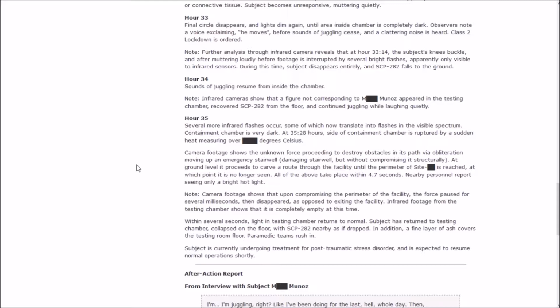Camera footage shows the unknown force proceeding to destroy obstacles in its path via obliteration, moving up an emergency stairwell, damaging the stairwell but without compromising it structurally. At ground level, it proceeds to carve a route through the facility until the perimeter of Site Blank is reached, at which point it is no longer seen. All of the above take place within 4.7 seconds.